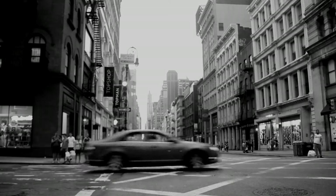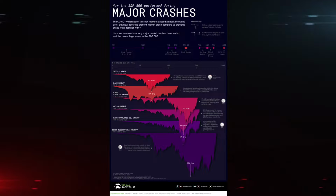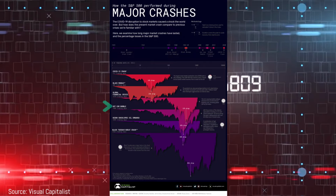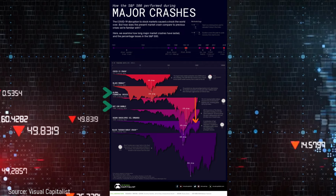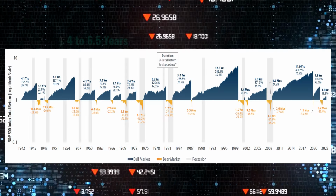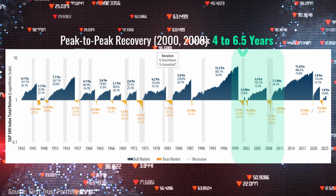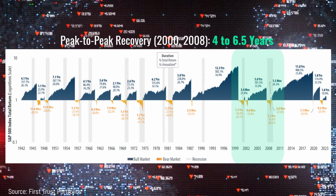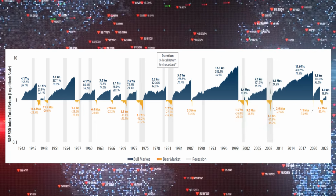To understand the rationale behind that 6-year short-term bucket, it's insightful to examine historical data on peak-to-peak recoveries, following major bear markets. Looking back at two particularly severe bear markets, namely the 2000 dot-com bust and the 2008 global financial crisis, stocks experienced declines of up to 57% from their highs. Remarkably, both instances saw a rebound, with new peaks reached within approximately 4 to 6.5 years. So, the decision to allocate 6 years in the short-term bucket is grounded in historical data, from two of the most challenging bear markets in recent history.